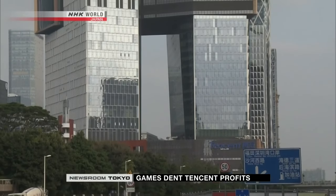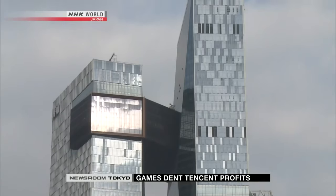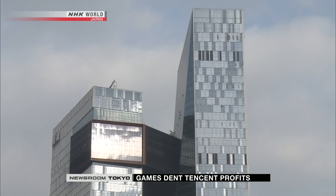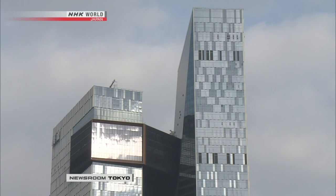The concern now is how the trade conflict with the United States will affect consumer spending. Tencent executives are hoping they can turbocharge profits with the new 5G platform for their internet business.